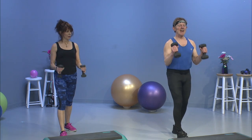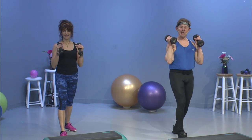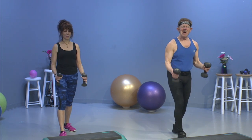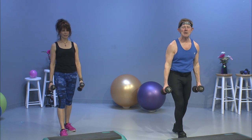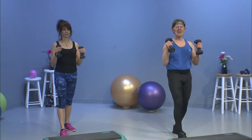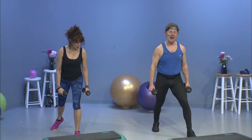Let's stay right here for hammer bicep curls. Up for 2. Actually, if you count it out, it's 4 counts. So we're up for 4 counts and release for 4 counts. We're keeping it slow and controlled. That way we take out any possibility of doing our exercises with momentum. That we don't want. 1 more. And release. Now shall we step down, step back on the other leg?